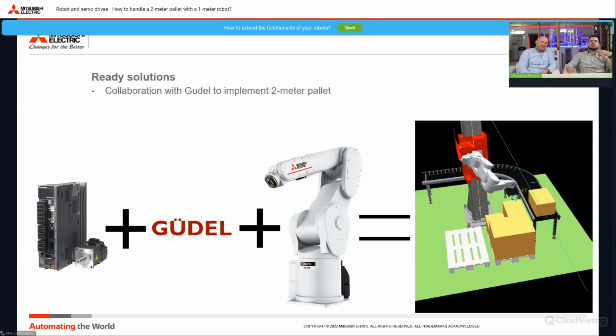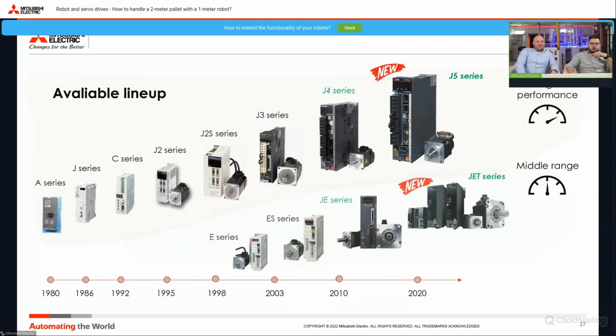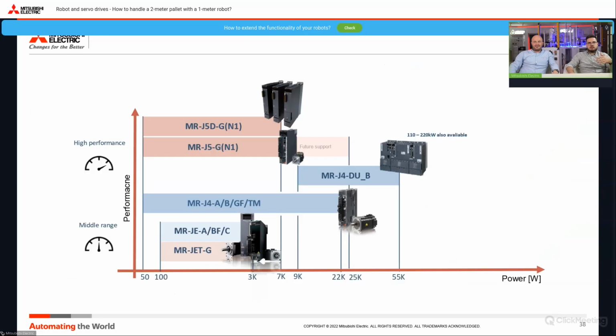So let me show you our servo portfolio. In servo, we are talking about 2 product lines. We have quite a long history in servo technology and many series released. Historically, the older series is the most advanced series, and the second line is the economic line. The currently supported series are J4 and J5 from the most advanced line, and GE and GET from the cost-effective version. Power-wise, the latest J5 is from 50 watts to 7 kilowatts currently. In a short time, it will be 25 kilowatts. J4 is from 10 watts to 55 kilowatts, and the economic line from 100 watts to 3 kilowatts.